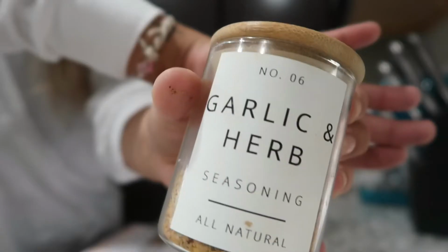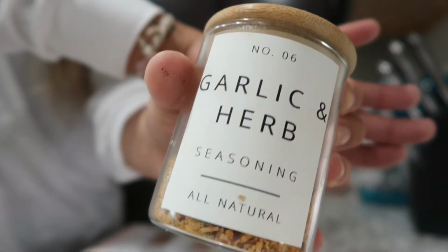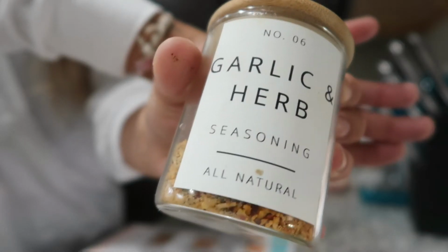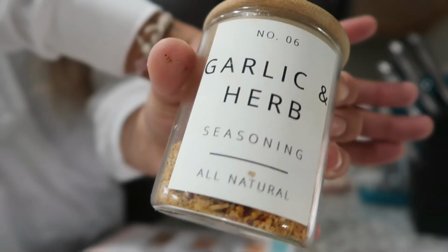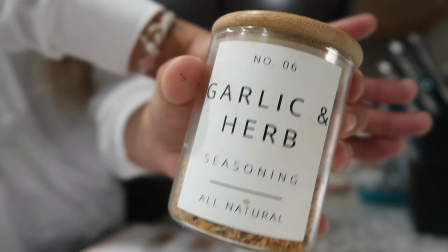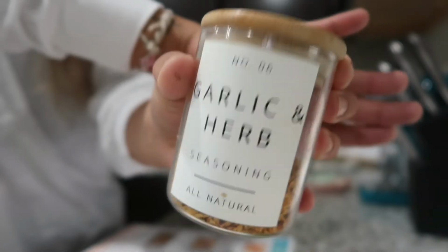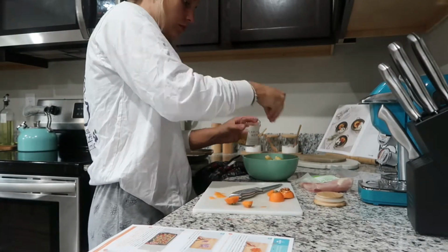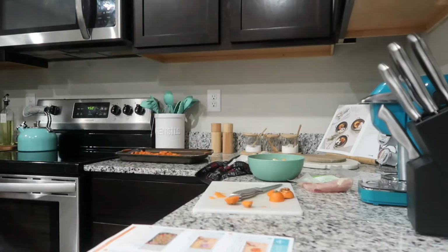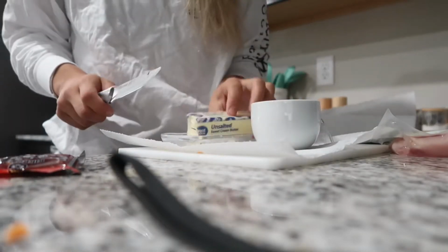So 450 in the oven does the trick. Like I said, garlic and herb. I wanted to show you guys these labels because I love these labels. I made these labels, printed them off, and put them on these little containers right here. This container is perfect for me. I love it, as you can tell. Very aesthetically pleasing. So I threw all that in the bowl, then threw the carrots and the potatoes onto the same baking sheet at 450 and let them cook for about 22 to 25 minutes.